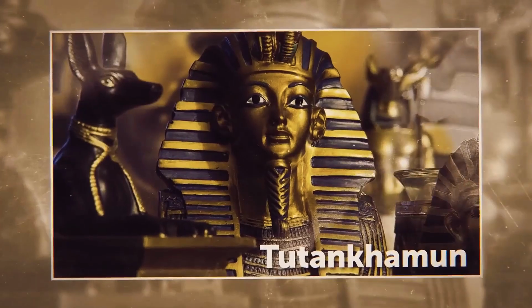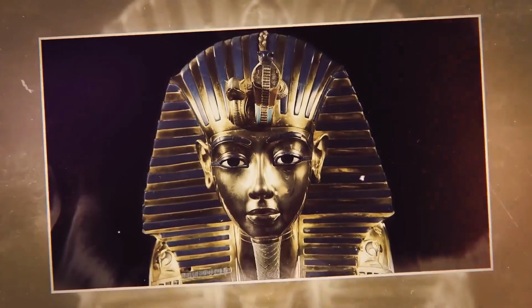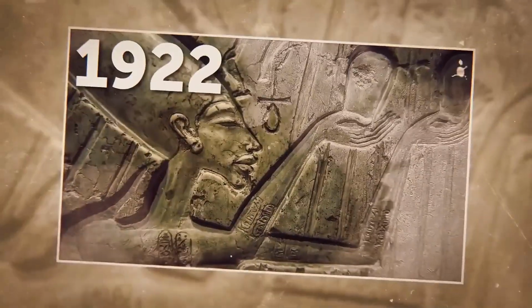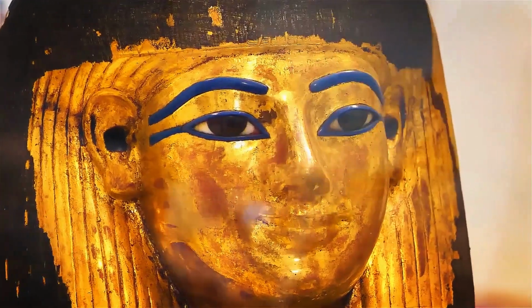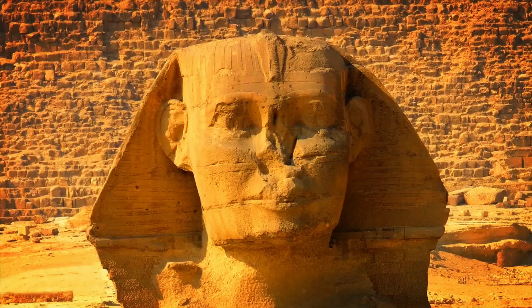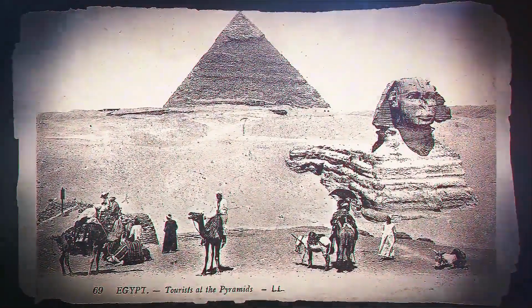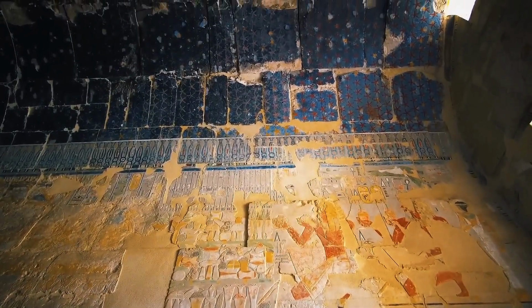We've all seen it. The Sphinx's iconic nose is gone, but how did it disappear? Was it really shot off by Napoleon's soldiers during their time in Egypt? Or was it something more deliberate? Some theories suggest that a religious fanatic had it destroyed in the 14th century because he didn't want people worshiping the statue as an idol. Whatever the cause, we still don't know everything about it.